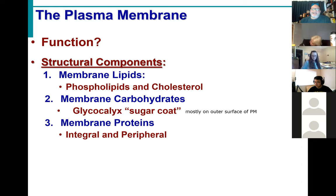However, we can't have something without having proteins in it. Proteins are going to be vitally, vitally important. And there are a couple important characteristics to our membrane. Actually, let's go back to our image. I think this might be more helpful to talk about these things this way.